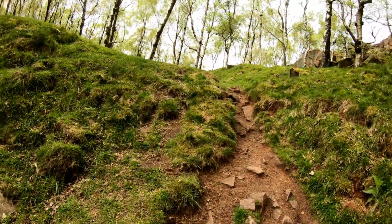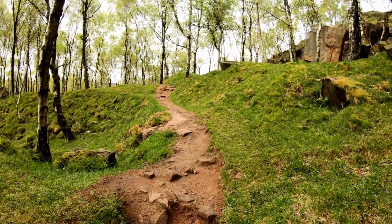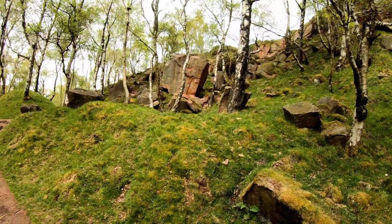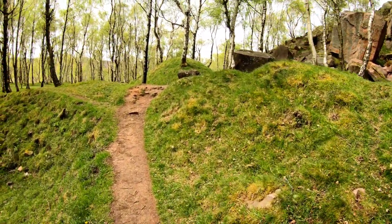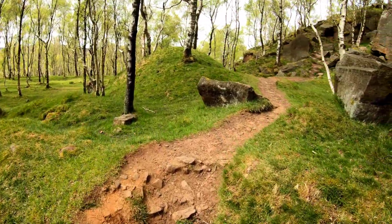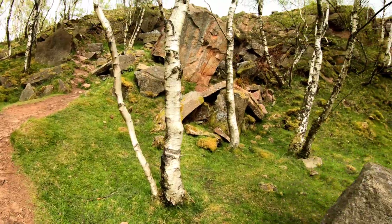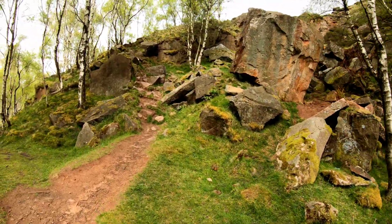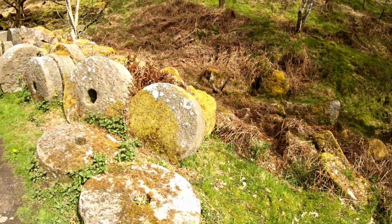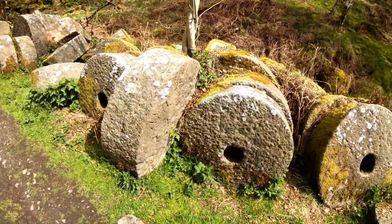So that was Lawrencefield. Rock face, really popular with climbers. A couple of groups just setting up there. So we're still climbing, so quite high up now. Huge piles of millstones stacked up.